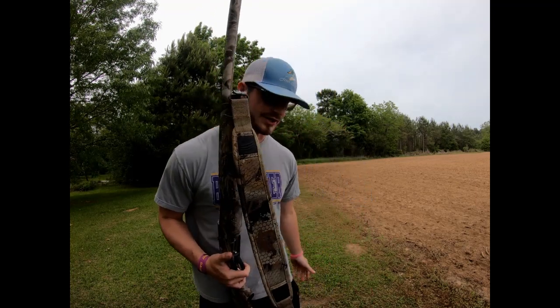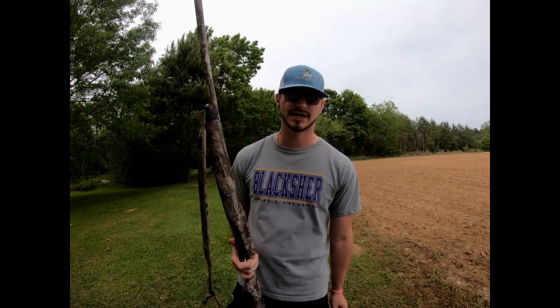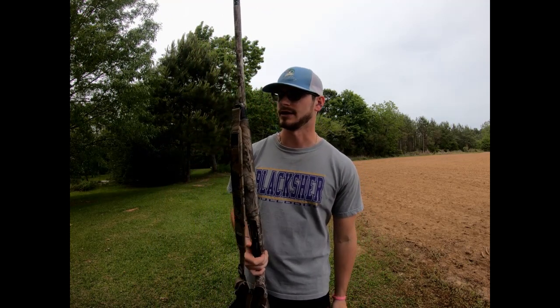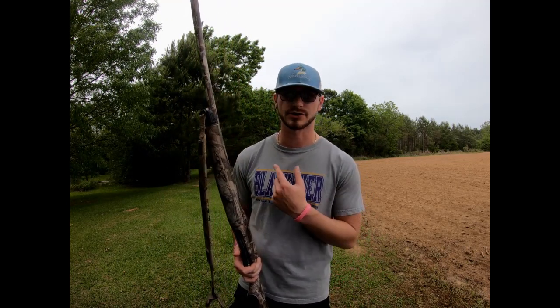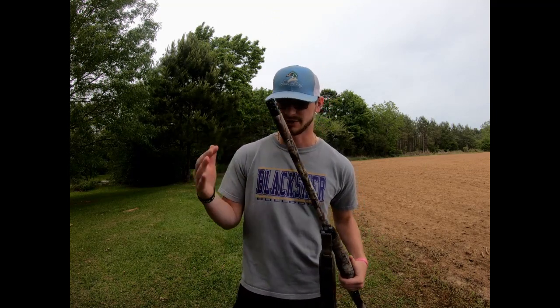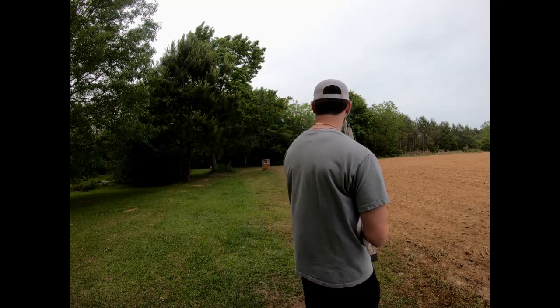So I have my mark right here. We're going to keep it consistent, stand there every time, try to shoot the exact same way each time we fire. I'm filming off a GoPro, so that target looks like it's 50 yards away, but it's 20 yards. We're going to start out with the Kicks High Flyer extended choke first. So here we go. First shot.